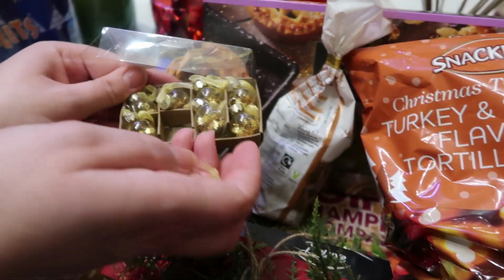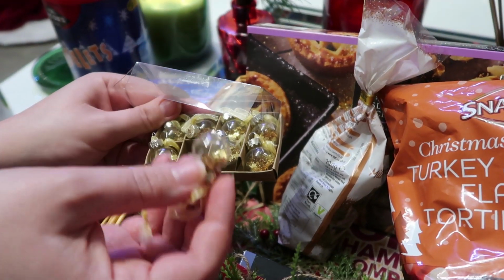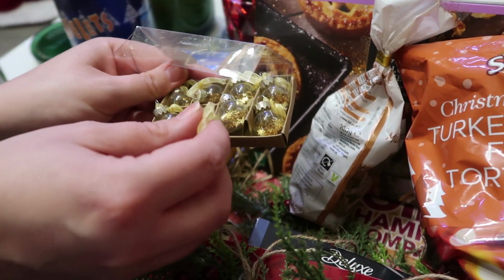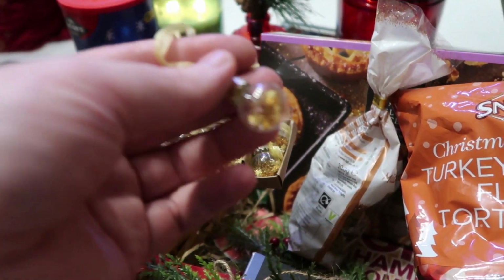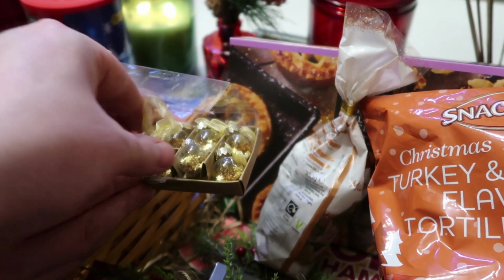You guys will have to come along for that. It's going to be such a good video. These are quite expensive. These are like £2.25. Yeah, they were pretty expensive for a little Christmas decoration. I mean, you could put these on your napkins as well, couldn't you? I would have just put them on a Christmas tree or something. You probably could get away with it on a small tree, couldn't you? Oh, yeah, they look really cool.